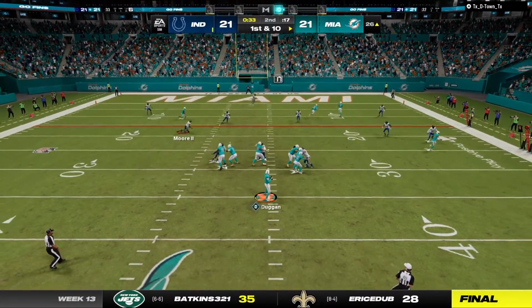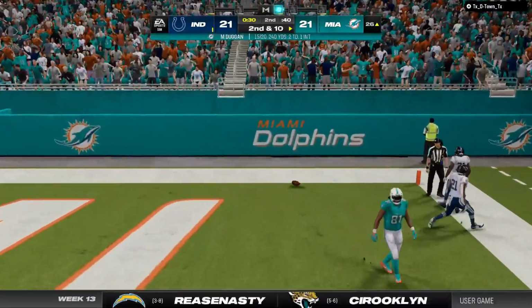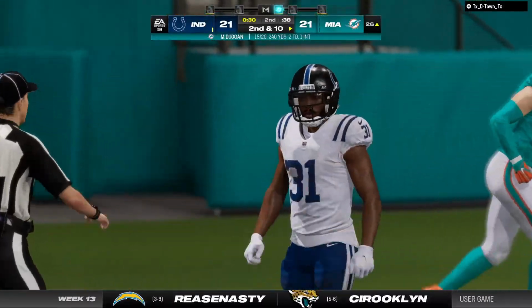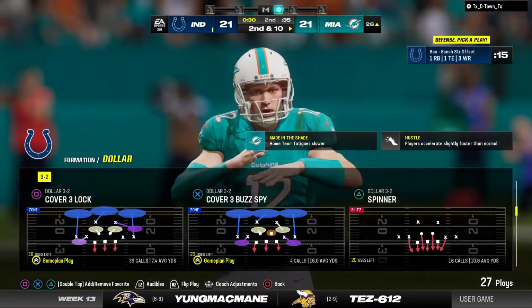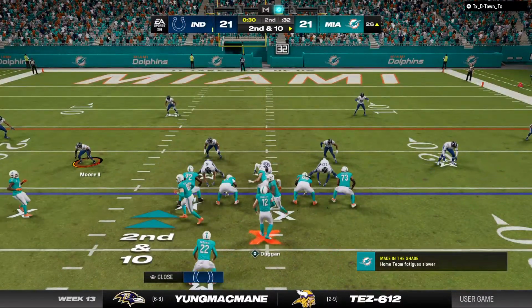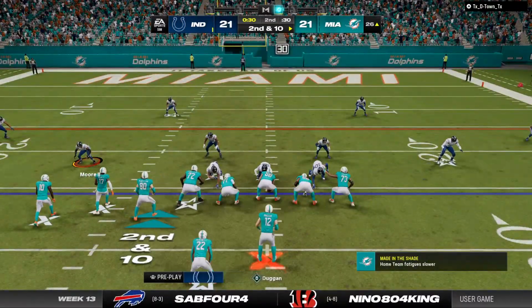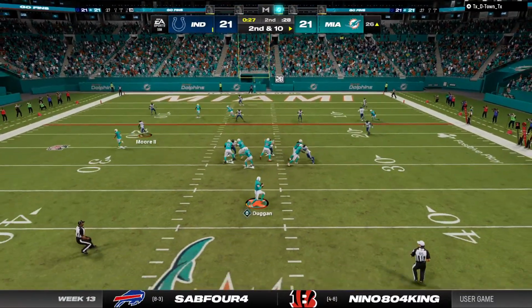Looking to throw. Dugan. That's going to be knocked away and incomplete. Zone coverage there, and they were playing deep. That makes it obviously a little bit harder to run by guys. And that time, there was not much of a window to get the ball in there, and it winds up incomplete. To throw again on 2nd down.